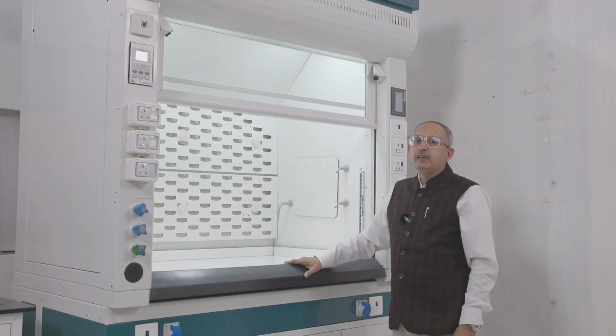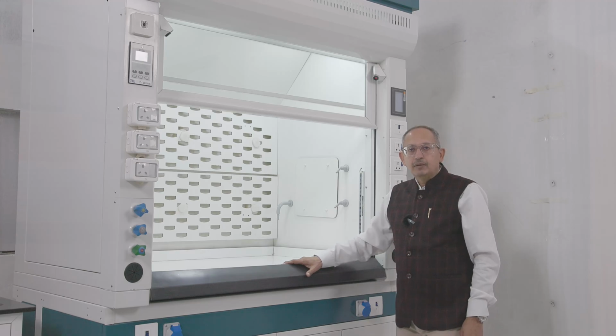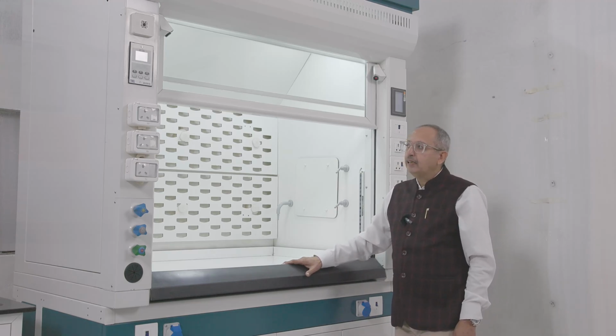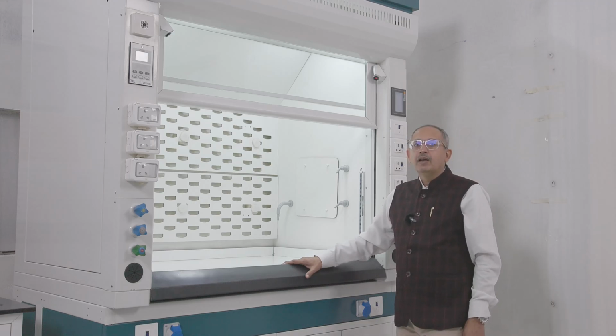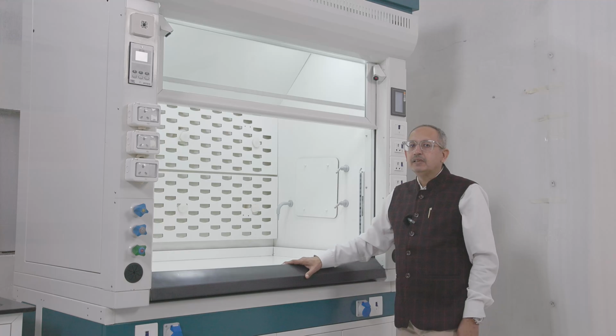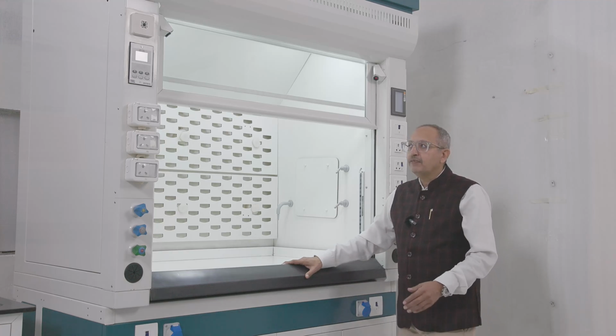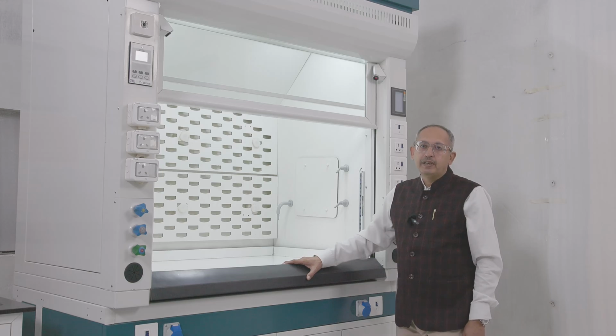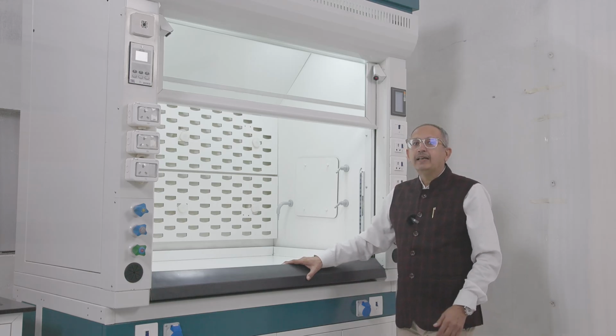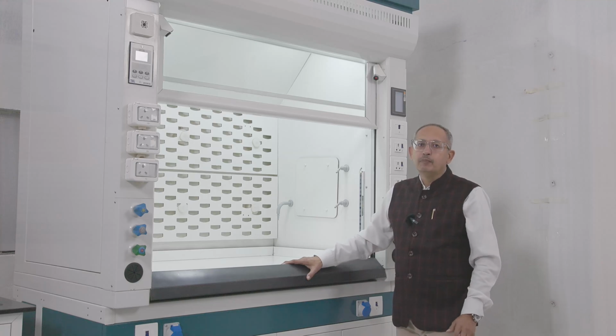It will automatically open when it senses a person's presence or an object's presence in front of it, and it will go up and open the sash so that the person who is coming can work. Accordingly, if the requirement is there, we can disable this function so that we can operate it manually through the motor, and it can also be completely shut off to use it manually.